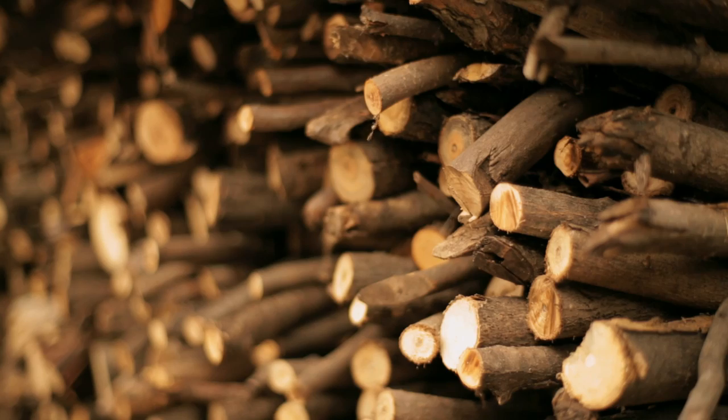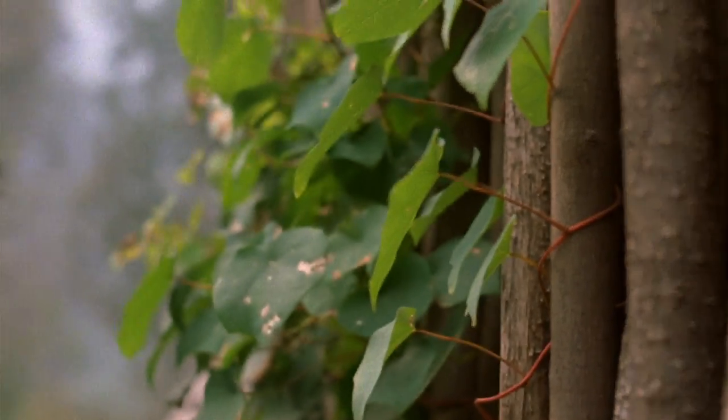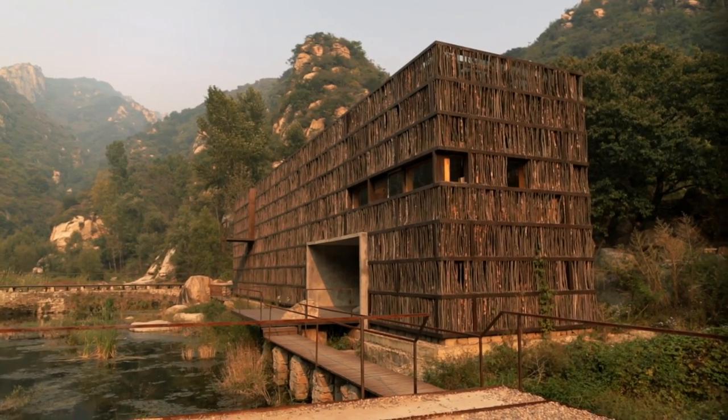We didn't treat anything with the material, so it's totally natural. Maybe in the future, when we sit inside the library, we will see birds on the facade and things can grow from there. So it can really join the process of natural evolution.